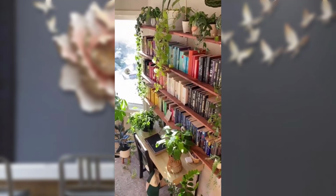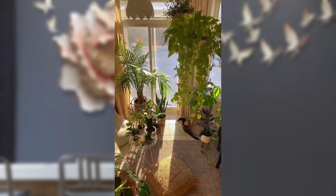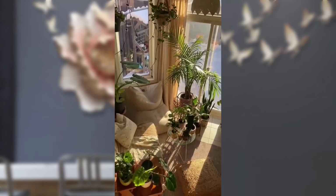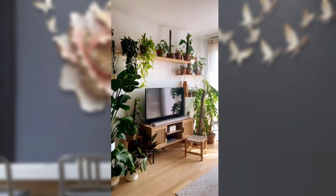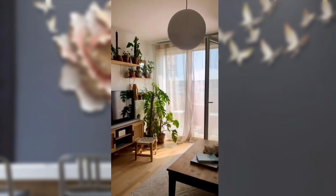Idea number 6. Indoor plants. Bring the outdoors in with indoor plants. They not only add a touch of nature but also improve air quality. Look for low maintenance plants like succulents or snake plants.